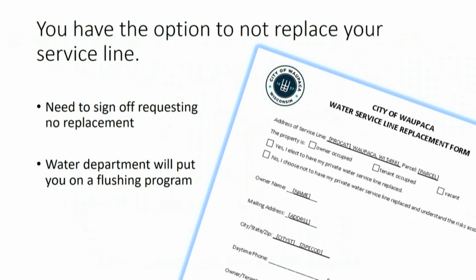So I did send out this letter to all the residents asking, do you want your lead service line replaced? If you want it replaced and to utilize this funding from the DNR, you check the box yes and turn it in. If you don't want to, it's a free country, you don't have to agree to it. You check the box no and turn it back in, but I need that record in order to say yes or no.